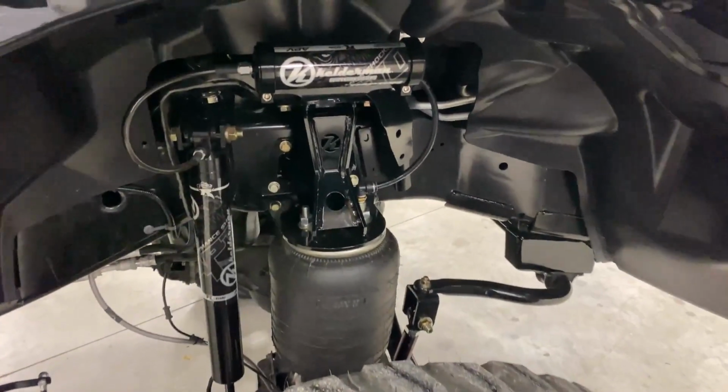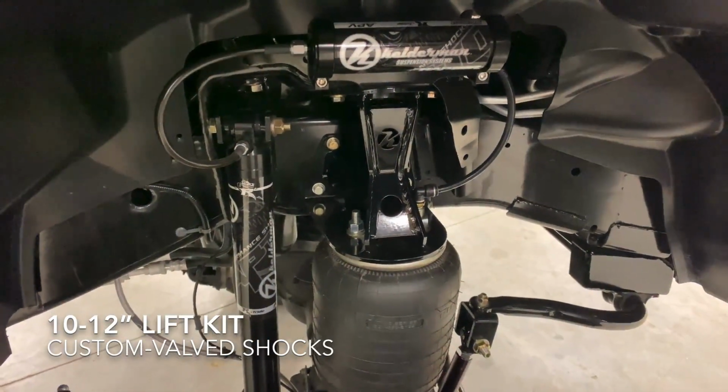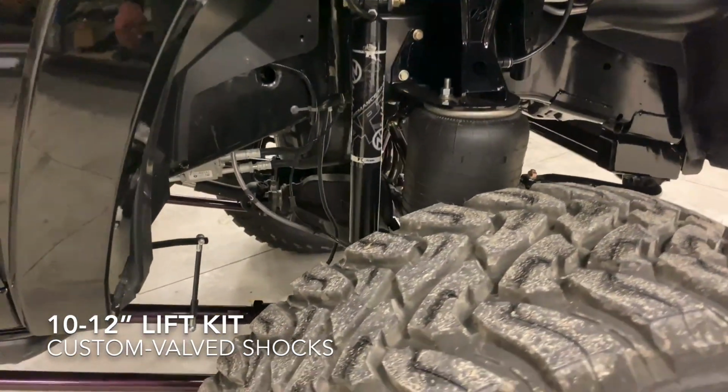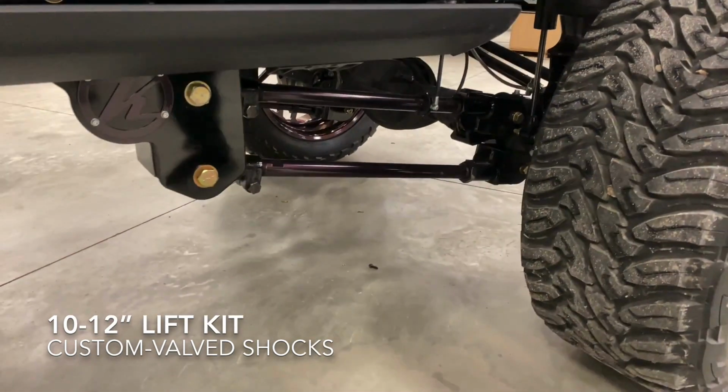So you come around to the front. This thing has, again, our 10 to 12. It's got our tuned Raptor shocks. The ride on this truck is phenomenal. We spent a lot of time R&D'ing on this truck to get a kit this big to drive well.